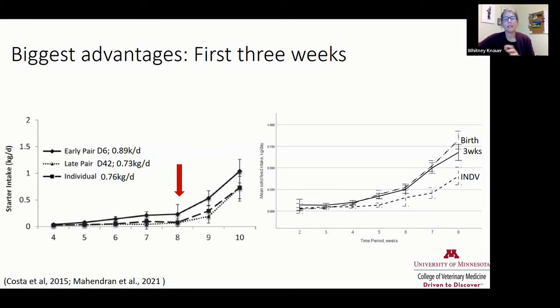I'll just say that in the same study where we paired at birth versus 30 days of age, we measured starter intake, and we did not see an advantage to starter intake. That tells me that 30 days is probably too late. So again, we're looking at those first 3 weeks of age. Just speculating here, but calves don't really eat a lot of starter grain in the first 3 weeks. So it might be that if we pair them later, they don't learn to eat together, versus if we pair them earlier, when they start actually eating starter, they start eating more and more, and we have that competition or that social facilitation. So again, first 3 weeks is best.